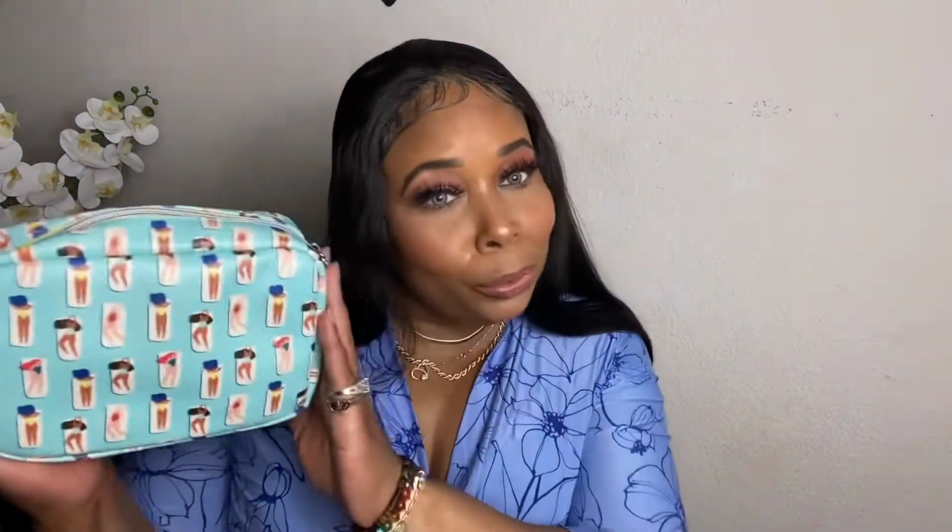All right, so here's one of the bags. Did they come with cards, y'all? I don't know if they came with cards or not. But anyways, here's one of the bags. This is a really, really cute bag. I like this bag. I'm really starting to like these bags. But y'all know I really want to know what's in this bag. Don't care about the bag, I want to know what's in the bag. So let's see what we got.